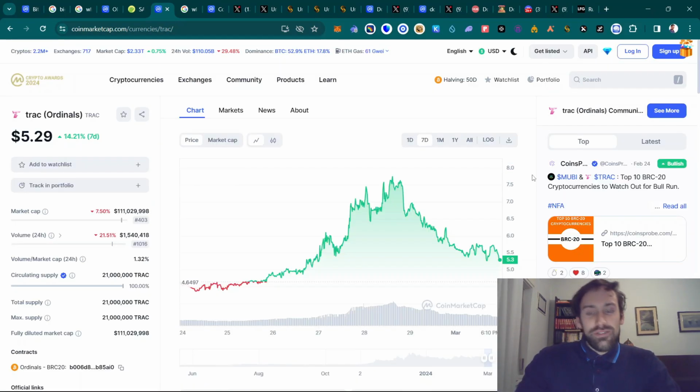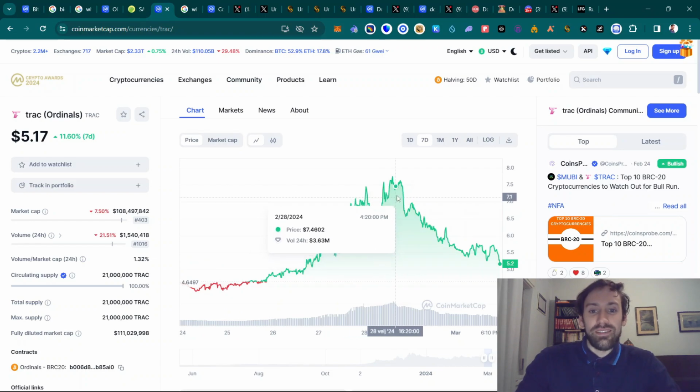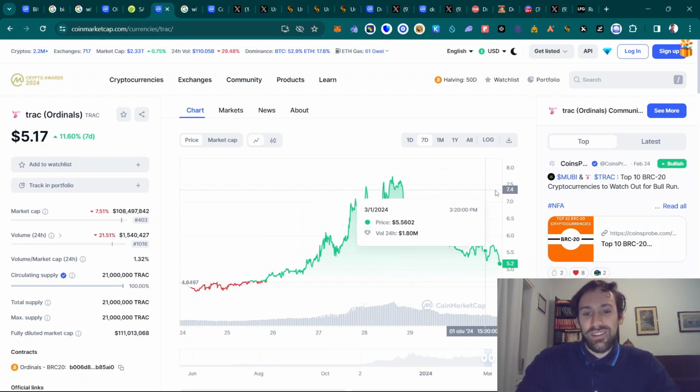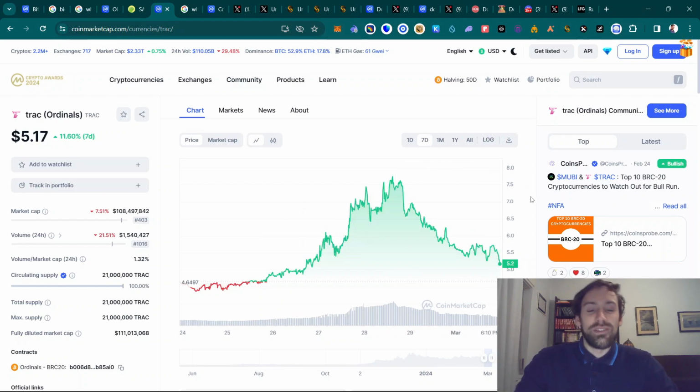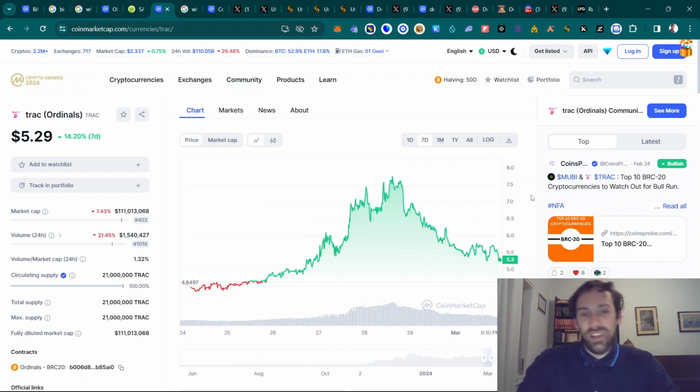Now, another really cool strategy you can use is regarding snapshot dates. So when a certain project says, okay, guys, everybody who is holding our token on a certain date will get an airdrop, that is the clearest of clearest accumulation zones where a token is appreciating in value until the snapshot date, and then obviously goes into a short-term dump. So as you know, the track token has taken a snapshot on February 28th, and of course, throughout February, it was slowly rising, with a local top being just a couple days ago.